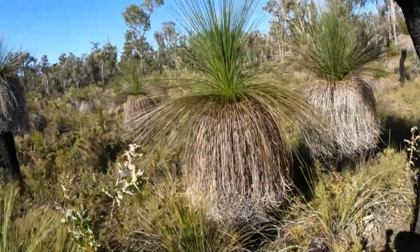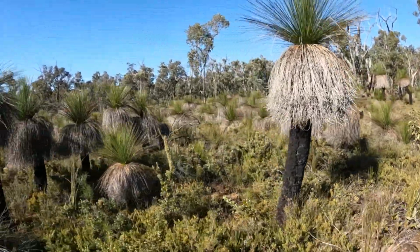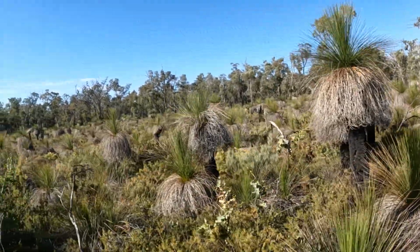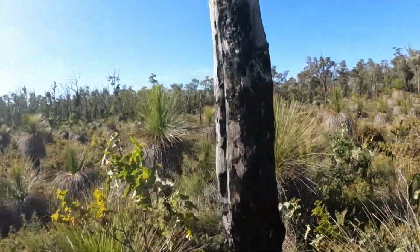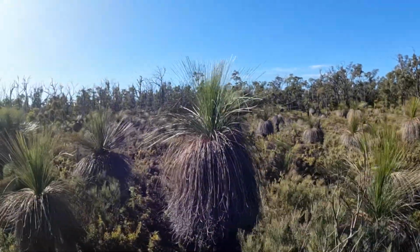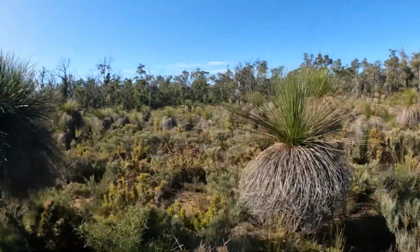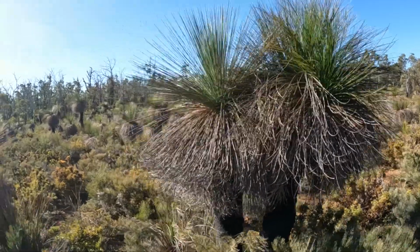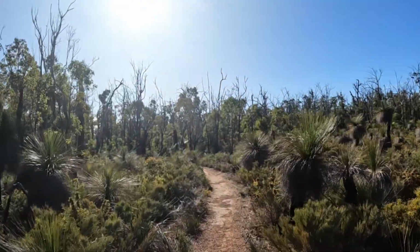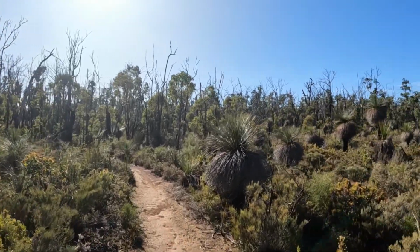Again, just popped out of the forest and into this patch of grass trees. This kind of alien looking landscape with all these mushroomy type things all popped up. It's kind of cool looking. A lot of dead wood around the edges. I'm guessing the fire came through here pretty hard. It's been a while since there's been a fire. There's been a lot of regrowth, so.